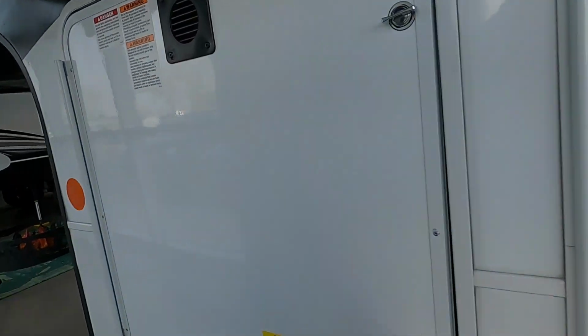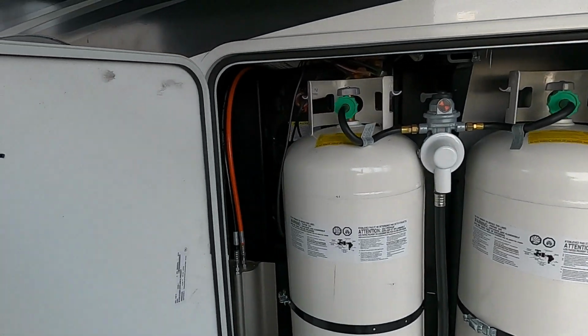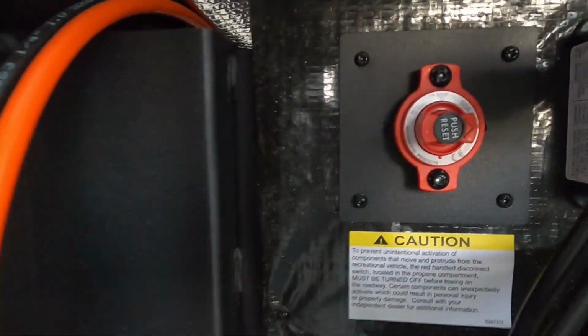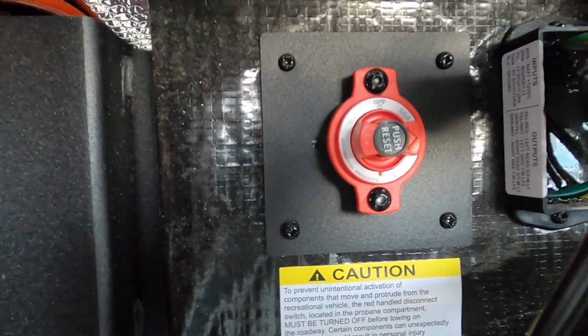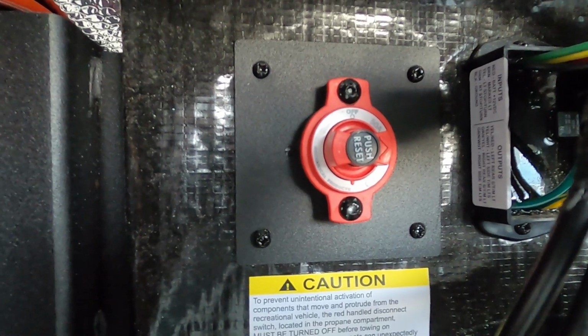Front side here will be your propane. That's just a vent for it. And your battery disconnect. This will disconnect all the battery power to the unit. That'll become important later when I talk about your carbon monoxide and propane detector.